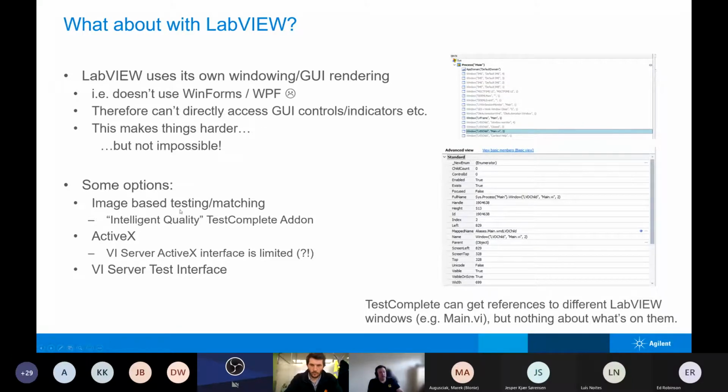For example, using the OCR and Intelligent Quality add-on, you can do image-based testing and matching. You can use the OCR component to find some text on the screen, and you can use the image matching to check the enabled and disabled state of a button.